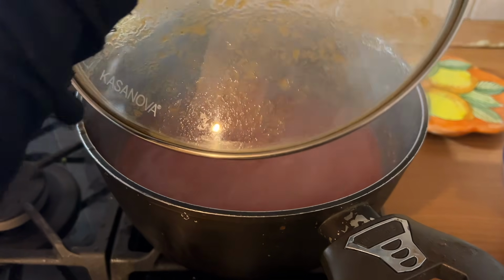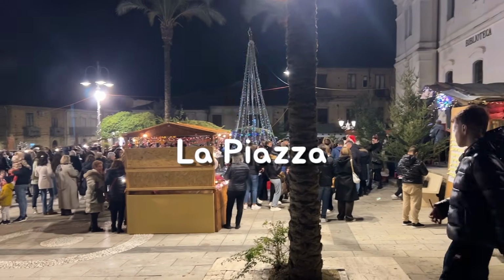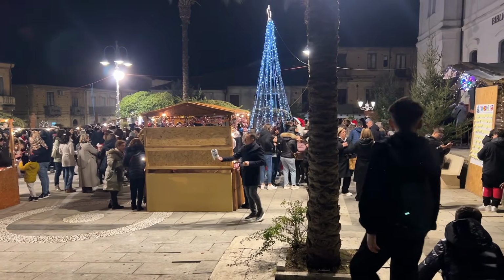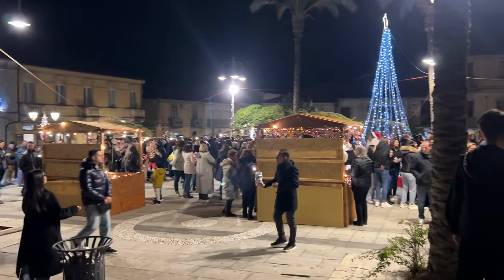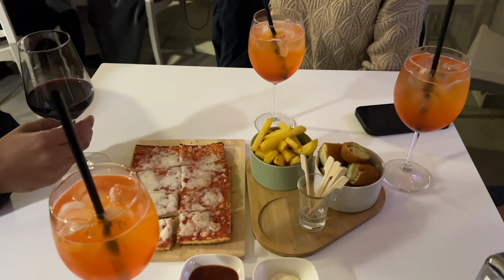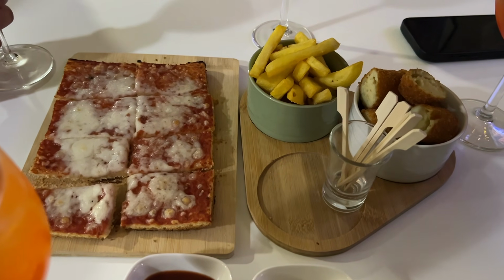That night I decided to go out with my friends in my hometown, and this is the main square. We had an aperitivo, so some snacks before dinner, and I ordered a spritz.